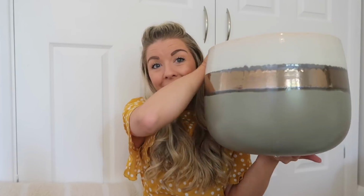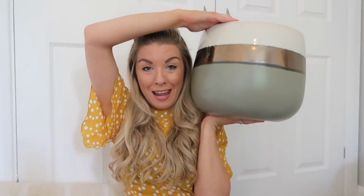So the first thing is this gorgeous pot. It has this sort of duck egg blue base and this bronzy section into white, and I just thought it looked really unique. We obviously need to get a plant for it, but I absolutely loved it, and I thought it would just make a corner of our house look nice and a little bit more put together. And it was only $12.99, and it's huge. I mean, look at it compared to my head.